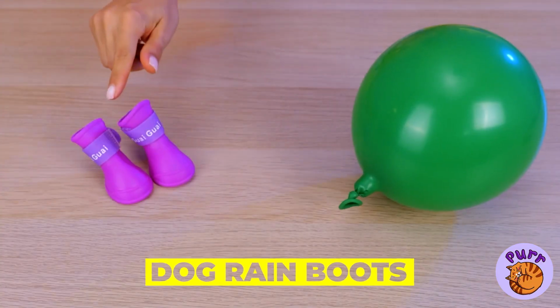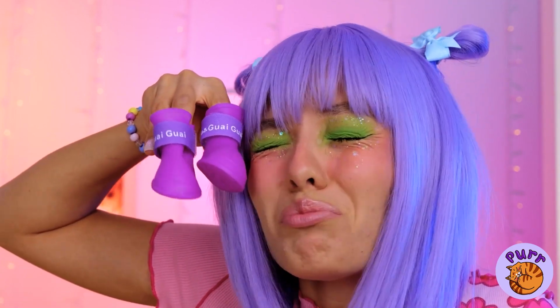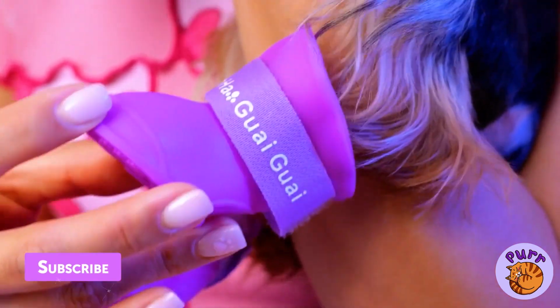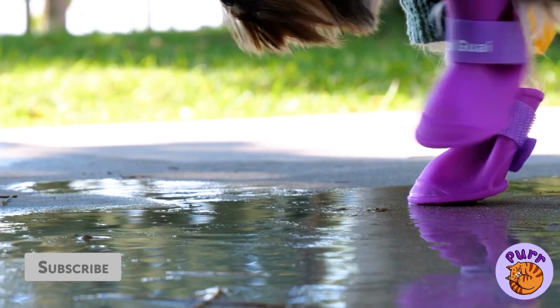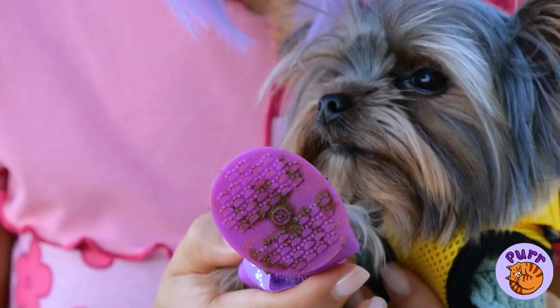Want your pup to be a fashion star? Start with boots. Let's try these first. Aren't they cute? Perfect fit. Just remember, we need 4 in all. It's not like your pup can resist all those puddles.